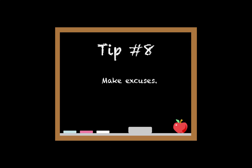It doesn't matter if you were sick or your dog ate your homework. You are either present in class or you are not. You either turn in your assignments completed, on time, and in the correct format, or you don't. The reasons why you failed to meet your obligation as a student are irrelevant.